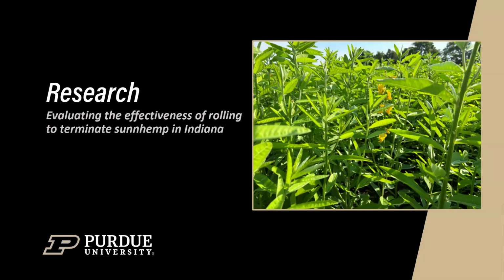So now I want to just talk about the work that I did this past summer, looking at sun hemp. Basically, the reason I'm interested in sun hemp as a summer cover crop is because of all the reasons I mentioned. It seems like it has the potential to be used for weed suppression, for generating large amounts of biomass for suppressing weeds, and it has pretty flowers as well. So I think it has a lot going for it.